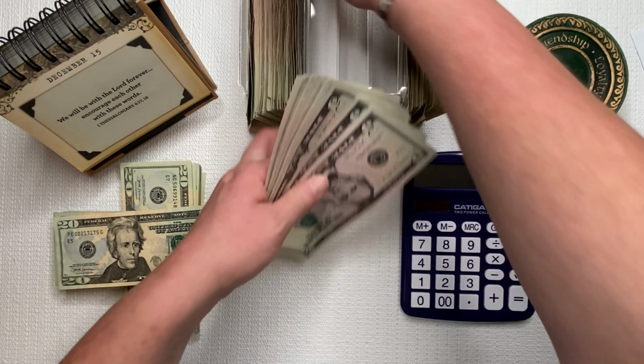2,739. Wow. I'm just in shock, honestly. That's like, I think I needed 2,480 something. $2,739. Holy cow. I'm in absolute shock right now. Look at this. Oh my gosh, guys. It is quite a stack.